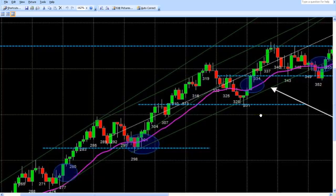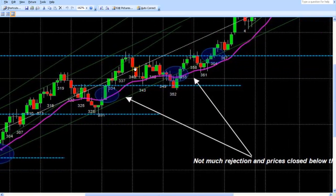Especially, and then same thing here. You got one leg back, a pullback, and another leg back, and another second entry there on a bigger picture. And again, notice how it's bouncing off the EMA. Even though it got through, it's still finding support there.